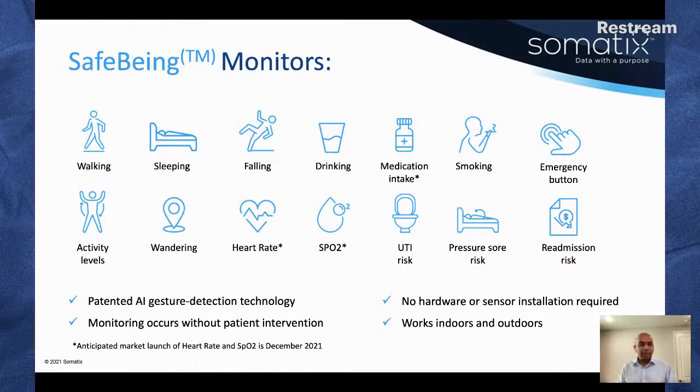Falling. There are some competitors who do forward falling. We do forward falling, backward falling, and side falling as well. And that's purely because of the high-grade accelerometer and gyroscope sensors that we use. In fact, in our next generation product, which will come out by December of this year, we will also have an additional sensor, like a barometer, which will help us more accurately detect falling.